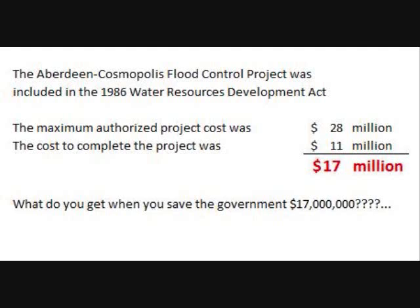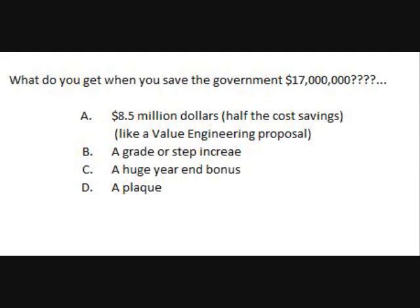Based on the feasibility level design, which is the design I started with, the Water Resources Development Act authorized a maximum project cost of $28 million. When we were all said and done and had the project completed, the federal cost was about $11 million. So I saved the government $17 million.